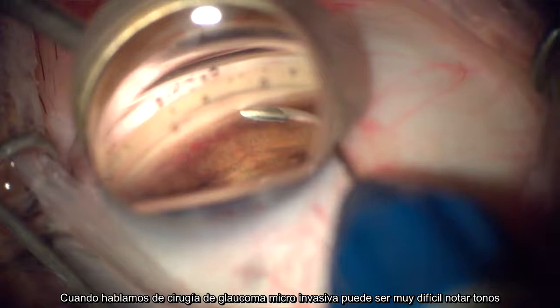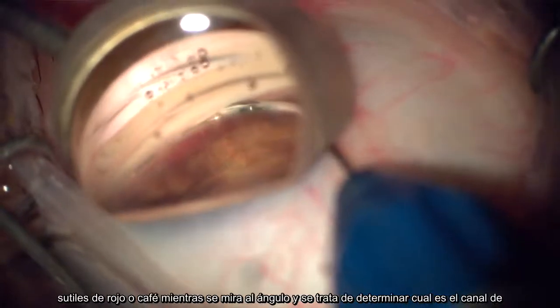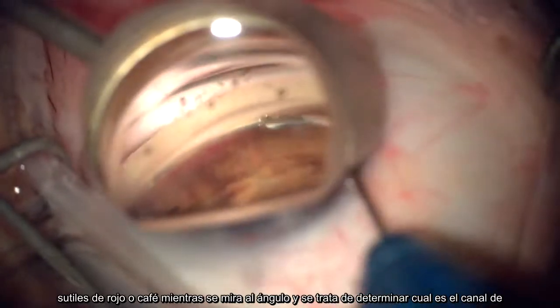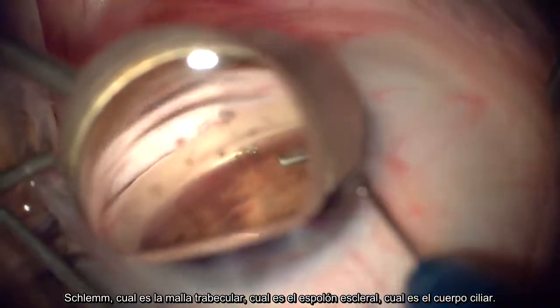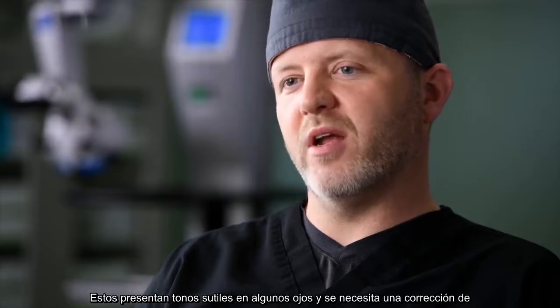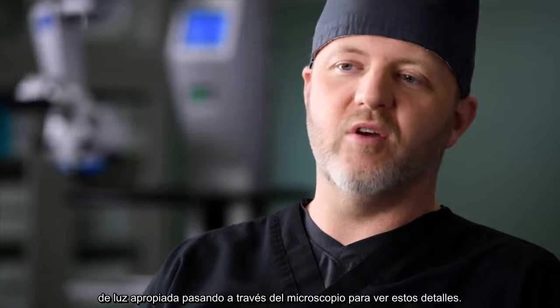When we're talking about microinvasive glaucoma surgery, it can be very difficult to notice subtle shades of red or brown when you're looking into the angle and trying to determine what is Schlemm's canal, what is trabecular meshwork, what is scleral spur, what is ciliary body. These are subtle shades in some eyes, and you need the proper chromatic aberration correction in your lenses. You need the proper wavelength of light passing through your microscope to see these details.